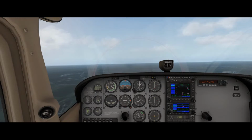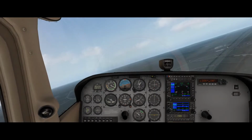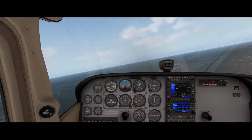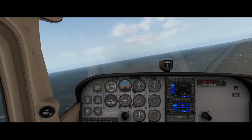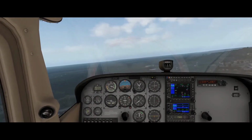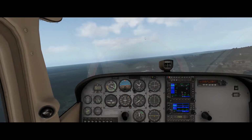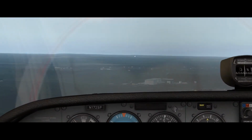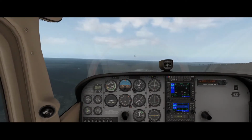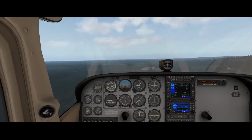Once we get it in the white arc, we can get 1 stage of flap, 10 degrees. And it's difficult to make out the runways, but it's over there somewhere. I think I'm sort of lined up. Really difficult to tell. Oh, that's alright, that looks like a runway to me. So 75 knots, and there's 2 stages of flap, bring it back to 70.